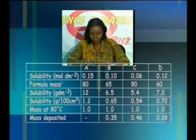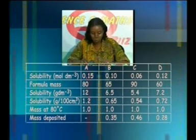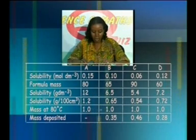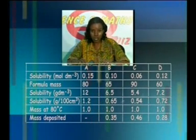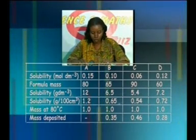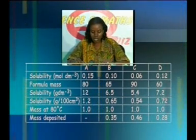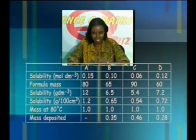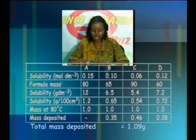Next, you take B. Mass at 80 degrees Celsius is 1.0. So the mass deposited will be 1.0 minus 0.65, which is the solubility. So B will deposit 0.35 grams. Next, C. You start with 1.0. The solubility is 0.54. So 0.46 grams of C is deposited. D, you start with 1 gram. The solubility is 0.72, and so you have 0.28 grams deposited. Finally, sum all of these masses deposited, and you should come up with 1.09 grams.